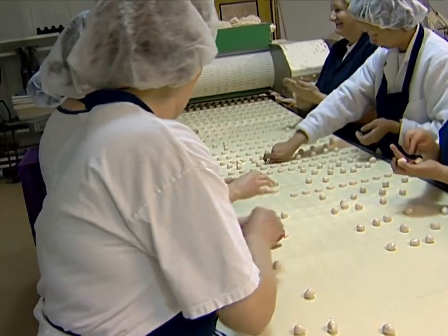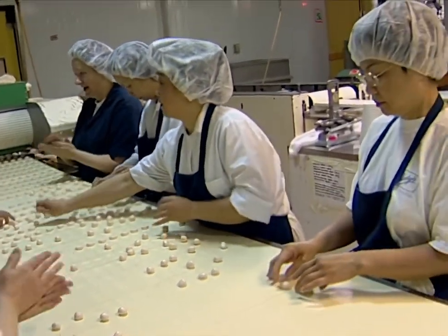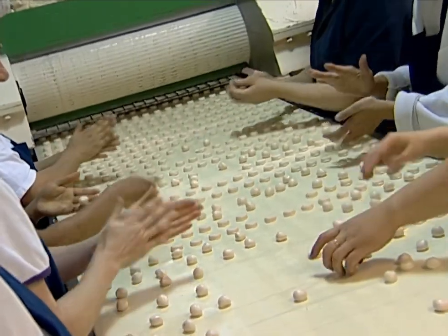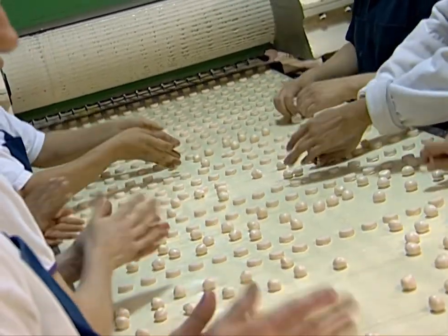Now what the ladies are doing are rolling the little chocolate cream centers into little balls here. As they go through the line, they're going to actually go through the bottomer and then through our chocolate curtain and then down through the tunnel. And then a second coat for the actual part where we're going to put the coconut on them.